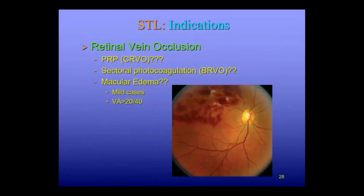Now we will switch gears to retinal vascular occlusions. STL has been employed on a selective basis for both central and branch retinal vein occlusions for several years now. Similar patterns of retinal application to conventional continuous mode laser have been employed with less intensity and have achieved comparable clinical results with less damage.